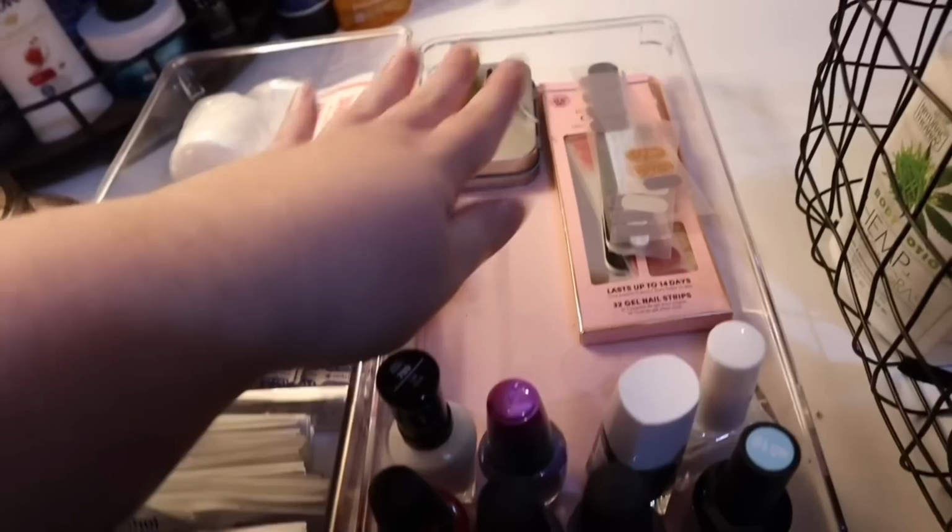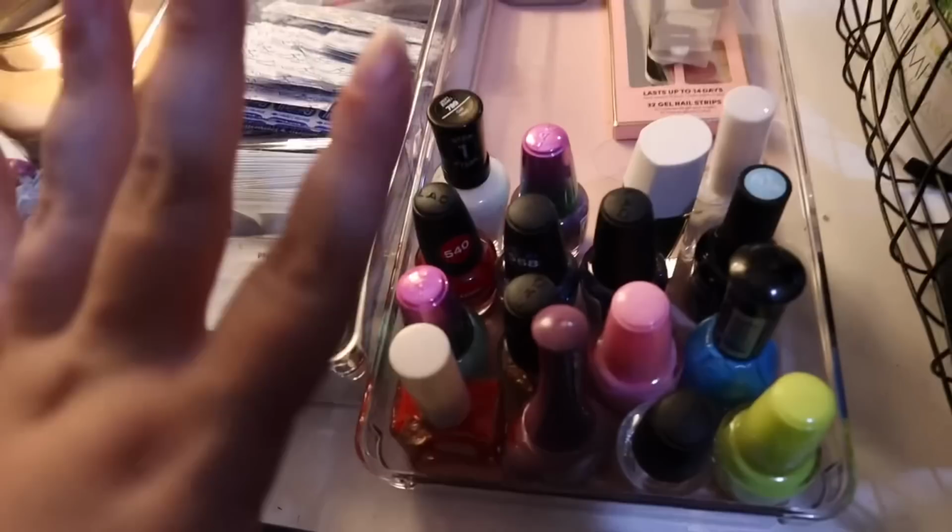Over here, we got our clippers, nail files, the little paper nail things that stick to your fingers that drive me nuts, but they're really pretty. And then some fingernail polish, not all of it, but that's all that I found so far. And then here is just like a miscellaneous body bin, I guess you could say. We've got my mitt for self-tanning for when I want to make another mistake.